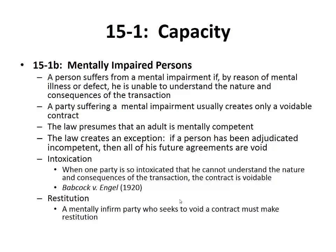A mentally infirm party who seeks to void a contract must make restitution. So that's different than the minor, right? The minor generally does not have to make restitution. The mentally impaired person does. What that means is if the mentally impaired person is unable to make restitution, they're probably not going to be able to void the contract.